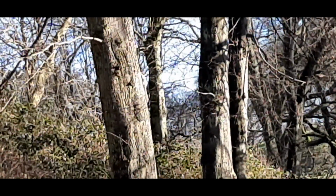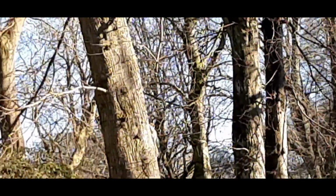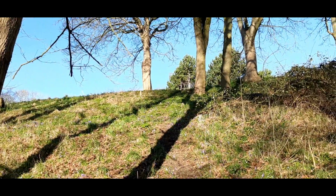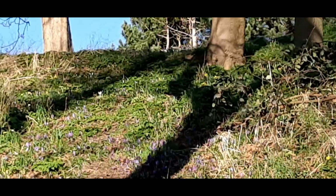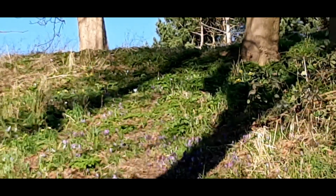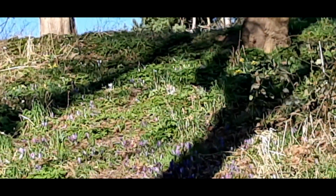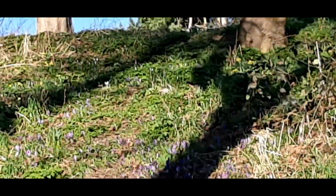There he is, you see him? Follow the shade up. And he's just to the left of the shade. See it moving? There you go, looking straight at us. Squiggle, little squiggle. The zoom on this isn't the best once it's zoomed in, like.